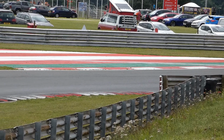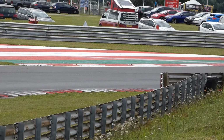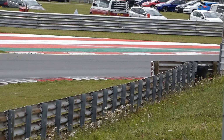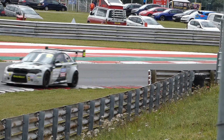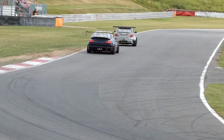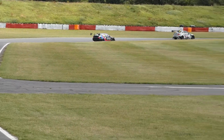And again, as we look at the screen, that's the battle for second position continuing between the two BMWs. So Matty Evans still fending off the advances of David Fielder at the moment. So he's got another 24.5 minutes of this. That was not the mandatory pit stop when the pit lane opens. So you know they have got to do that. The strategy may well go either way.